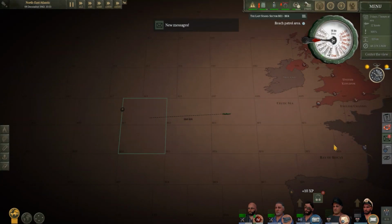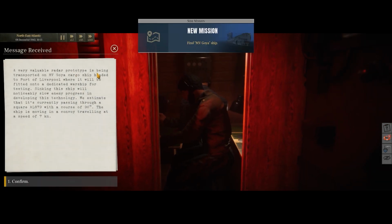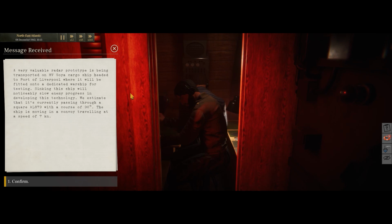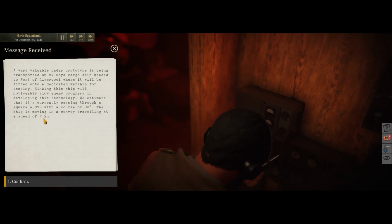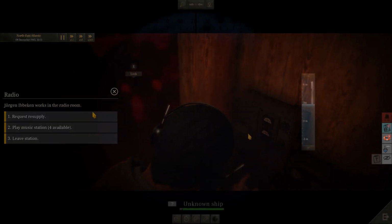Alright, on the way to the patrol sector, and we've got a message from BDU. A very valuable radar prototype is being transported, so we're obviously going to need to seek down this convoy, which is good for us because we are on the hunt for big convoys today, and we will sink this ship and we will sink whatever we can with it.